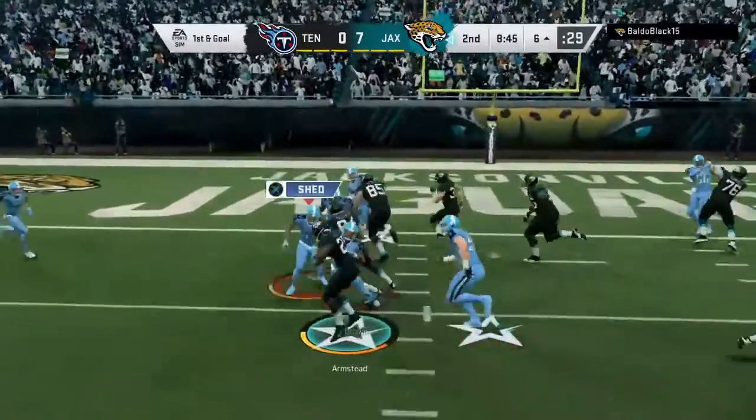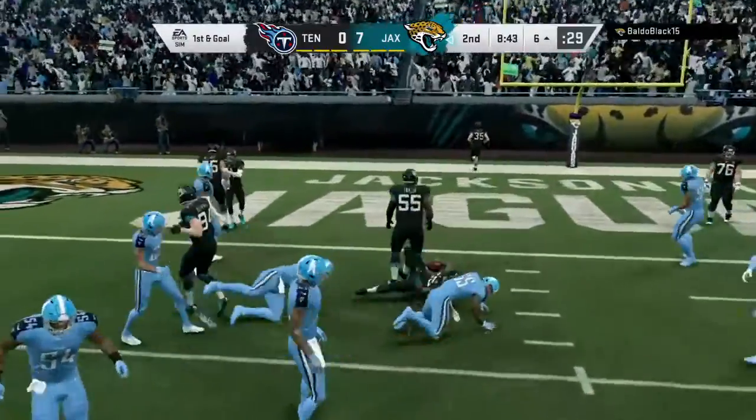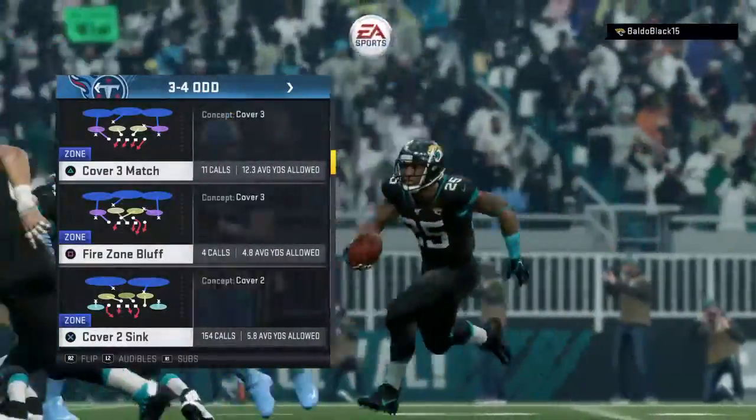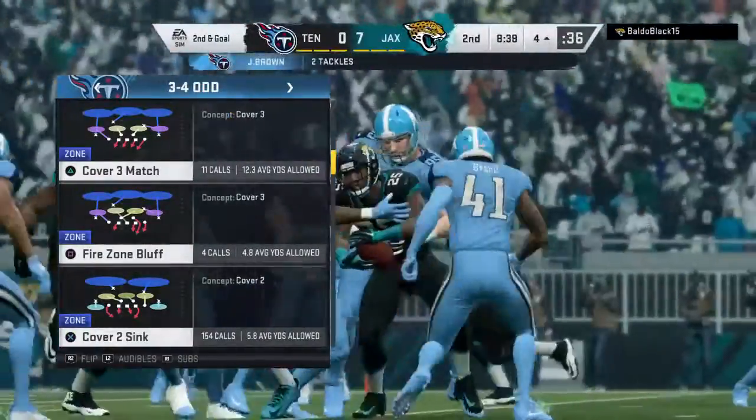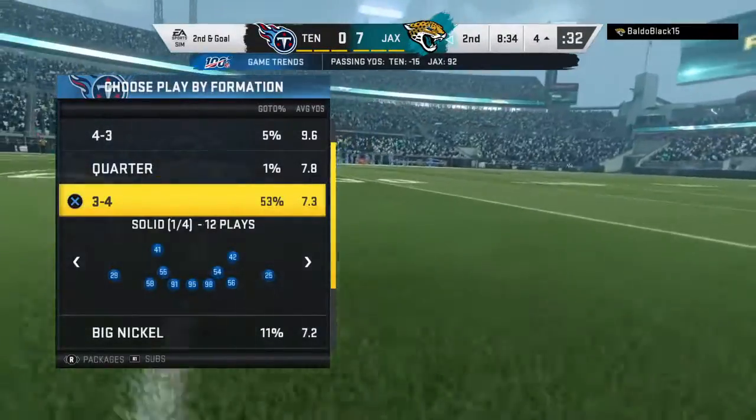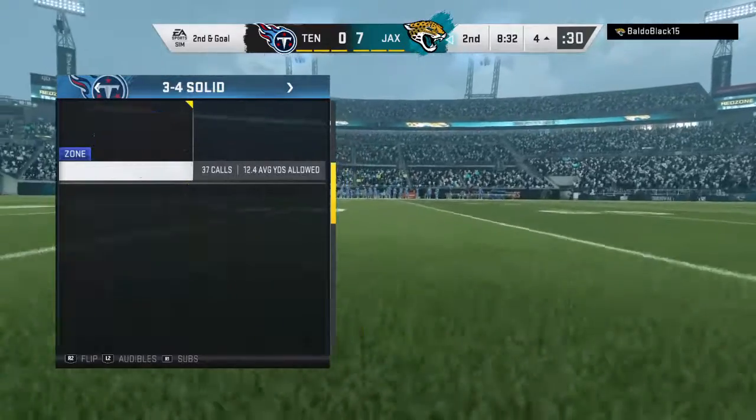This is Armstead on the carry. And that'll move him a little closer as he takes it from the 7 down to the 4-yard line. And a nice job defensively to keep him out of the end zone. He was trying to get his second touchdown already in the first half. They had that one earlier, was bidding for a second.